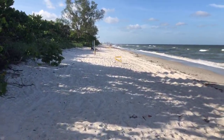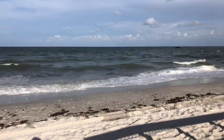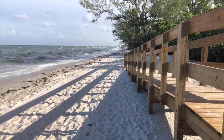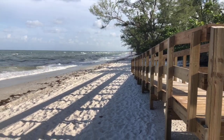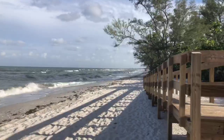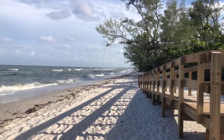I'm gonna turn around here. I love this view up the beach. I just love it. It's one of my favorite pictures here. You're gonna see it a little later today because I'm gonna take another picture. So don't go anywhere. How beautiful with that sun shining.